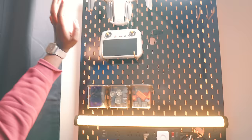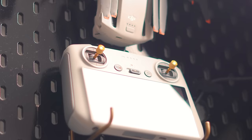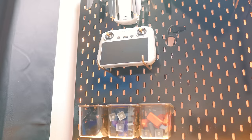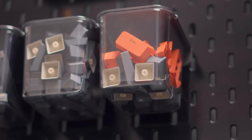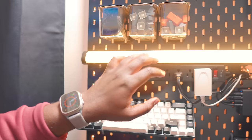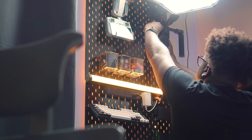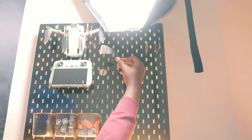So at the top of it, my DJI Mini 3 Pro with some gold knobs that I picked up on Amazon just because the original ones were too bland for me. And moving down, three cubbies from IKEA where I keep some of my keycaps, another light bar by Ambitful. And to power these things, I do have an Anchor power station, I believe that's what it's called. If you can see a wide space on this side, that is where the gimbal that is recording right now goes. And if I ever need to charge, I have power accessibility right there. That's why I kept this hole up here.